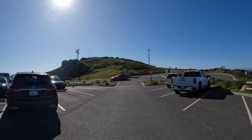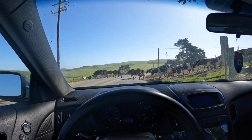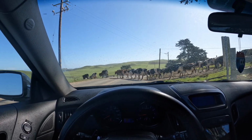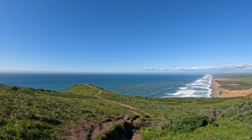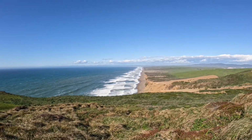First up for us was the South Beach overlook, and getting there would prove to be real interesting as we got caught in a cow jam for a good 5 to 10 minutes. You'll quickly realize that the amount of animals roaming around Point Reyes is abundant. This super short trail takes you down to my personal favorite view in the park, overlooking Point Reyes Beach from 300 feet in the air.